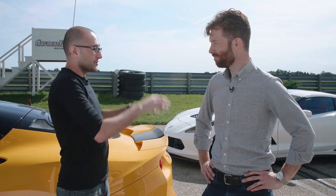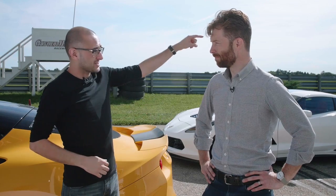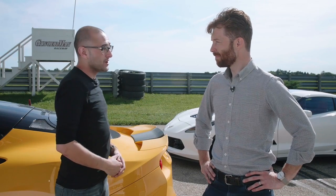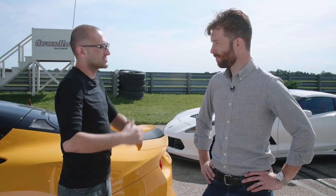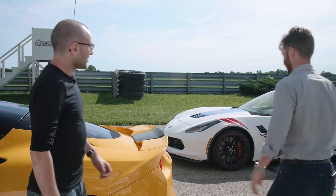What we're going to do is we're going to be on this little strip here, start at that end, drive up to 60 miles an hour, and then when you get here, slam the anchors on, and we're going to see who stops in the shortest distance. And it'll be me, and I'm going to go first. Good luck.